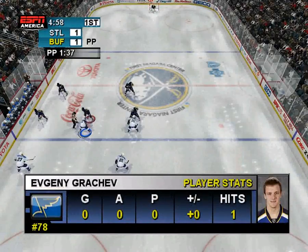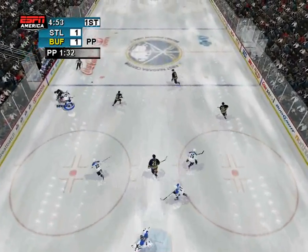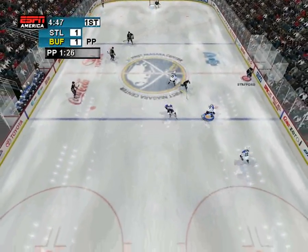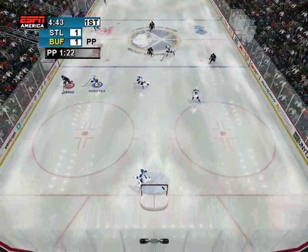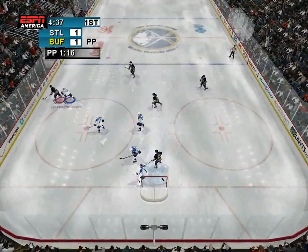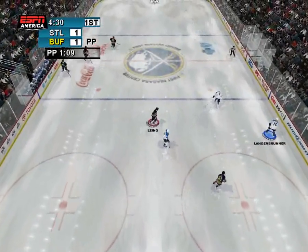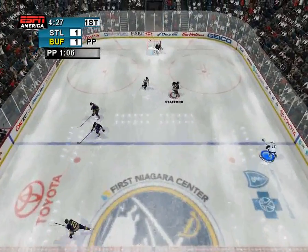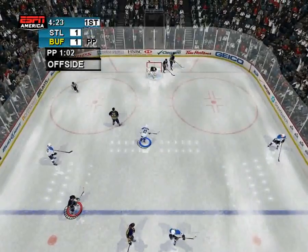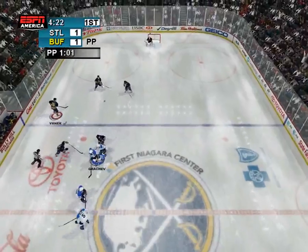Players are lining up in the face-off circle. Ennis has it now. Sequeira gobbles it up. Stafford grabbed by Buffalo. Ennis shoots. Great save! That was a dangerous shot, but he denied it just the same. Langenbrunner takes control of the puck. Over the line. Pietrangelo. The Blues go offside. The ref is ready to drop the puck. The face-off goes to Buffalo.